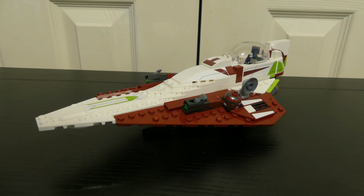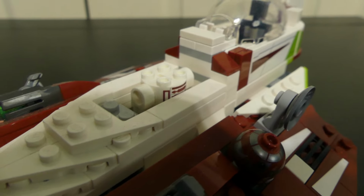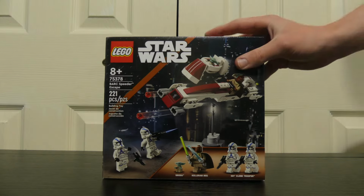And now for the actual Jedi Starfighter, I like it a lot. I like that you can put the droid head in the Starfighter, and you can hide the rest of the body away in the middle. I like the cockpit and the little seat in there, and I think the back of it looks pretty good. The only thing I don't like is that gap in the middle on both sides, but I don't think it ruins it.